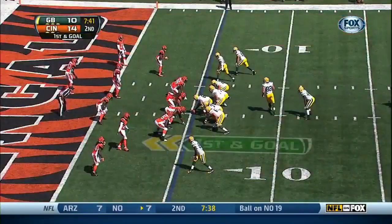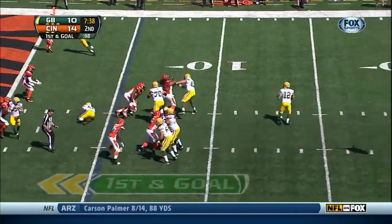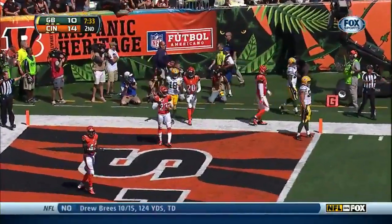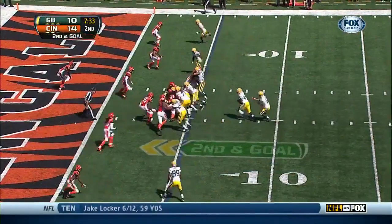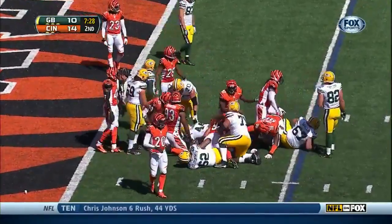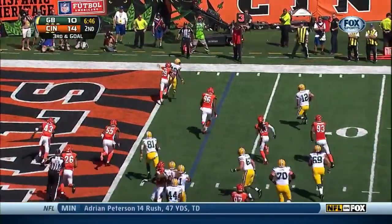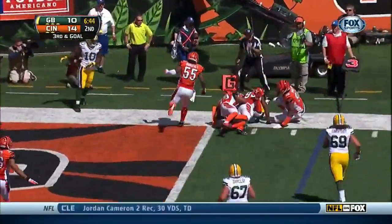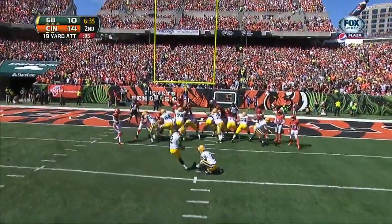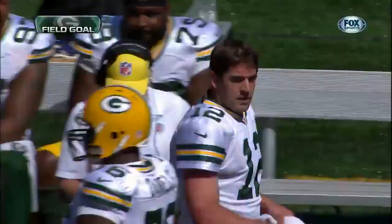And you see James Rodgers all day. Throws it away. And then Starks. Down near the two. Corliss back in there on third and goal. Rodgers keeps it. Was looking for Ross, and he won't get there. It was Reggie Nelson who had that last hit on Rodgers. Crosby knocks it through, a 19-yard field goal, and it's a one-point game.